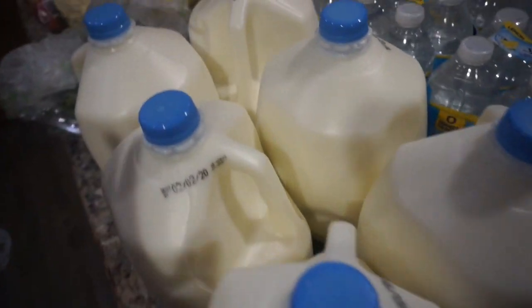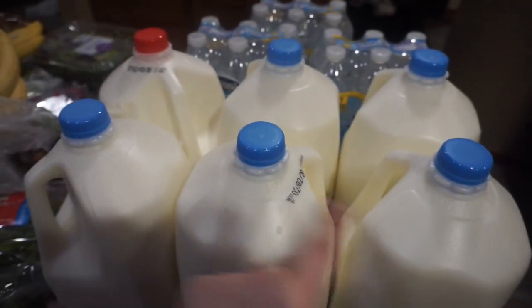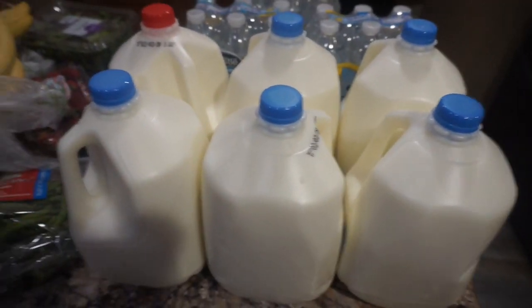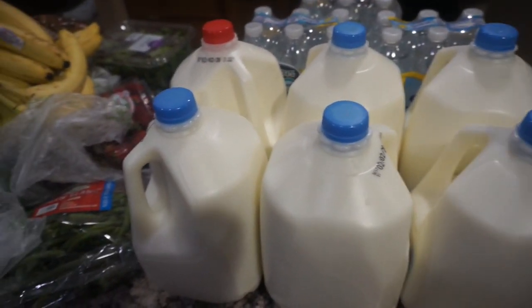And then we always go through a ton of milk in our house, so I got 5 gallons of 1% and 1 gallon of whole milk, and that's about what we'll use this week between my kids and daycare. So that's all the groceries I got. I guess I better go put all these away now. And stay tuned because I'm also going to share my meal plan next.